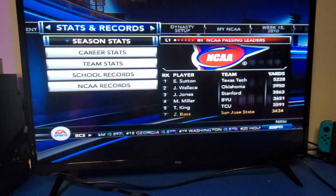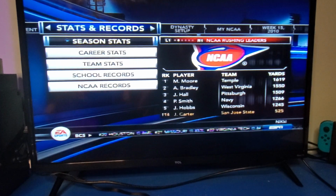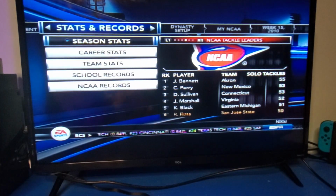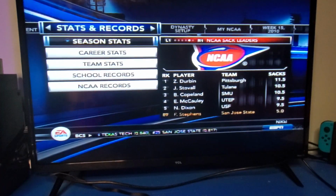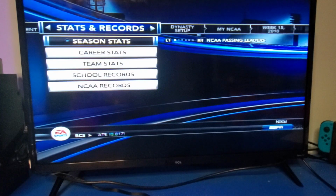We're not doing awful on passing. Not doing the worst on rushing, but we're pretty awful on rushing. Not doing awful on receiving. Tackling, we're not doing awful either. Sacks, not the worst. Interceptions.